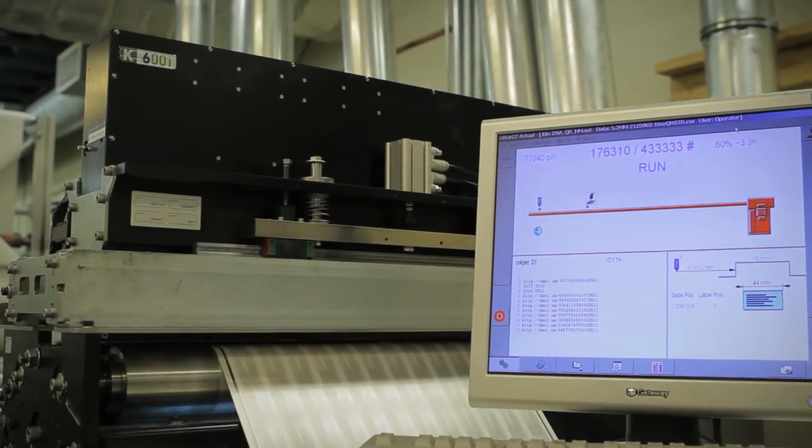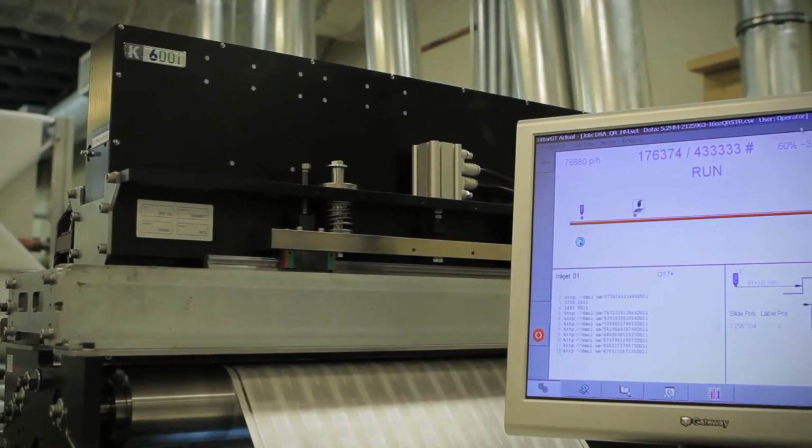When we realized that we should take a hard look at Domino, I flew to Gurnee, Illinois and inspected the technology myself and was very impressed. I went to Gurnee, Illinois for 2 days of training.